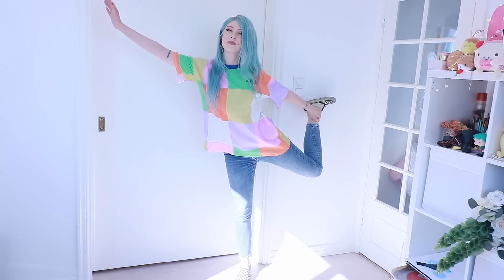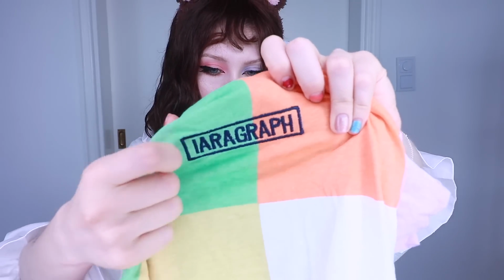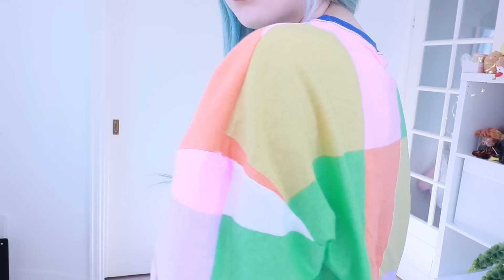It reminds me of a school shirt, a bit of a nerdy school shirt. This is how the sewing looks. Yeah, it's a cute shirt, and I think it's very breathable, so this is probably a better summer shirt than the other one. Let's move on.